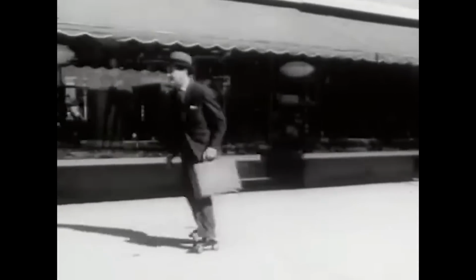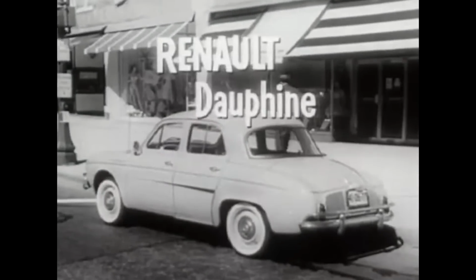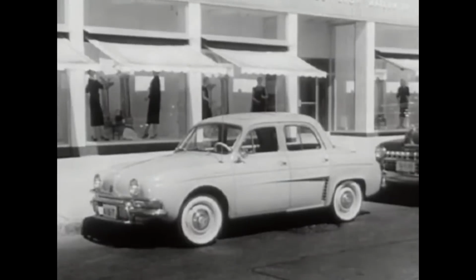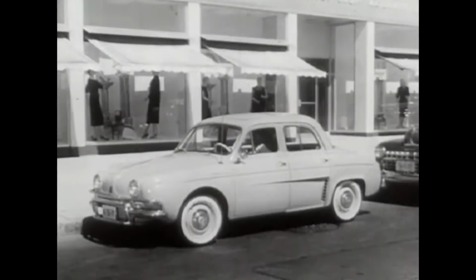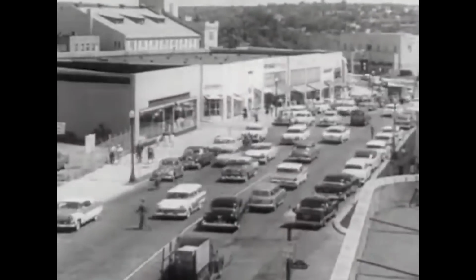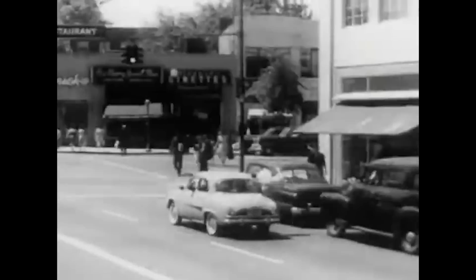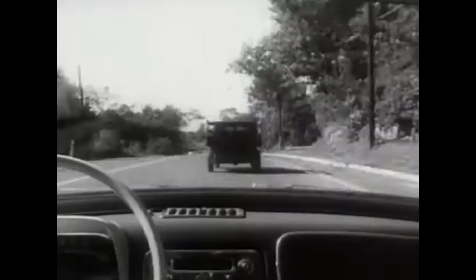Back in the 1950s, Renault had a simple idea. Build a small, cheap, fuel-sipping car for the masses. Something reliable, something practical, something that wouldn't bankrupt the average post-war French citizen. And so, in 1956, they gave us the Dauphine, a dinky four-door sedan that was quite literally France's answer to the Volkswagen Beetle and the Fiat 500.